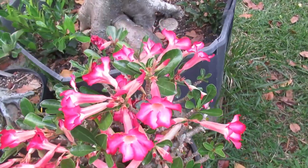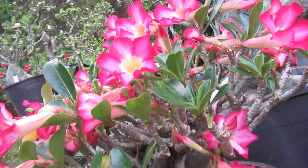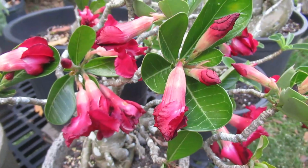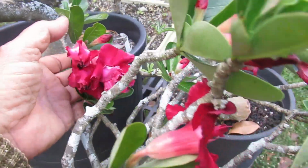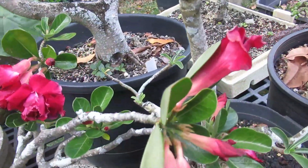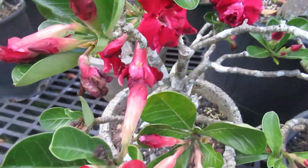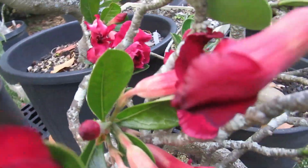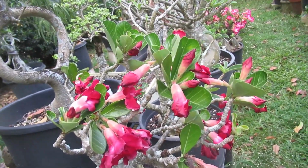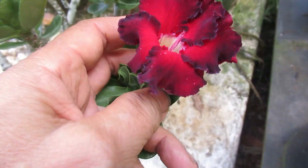And here is one of my broccoli adeniums, heavily blooming. And here is one of my multi-petal Adenium obesum. I don't know if you can see how beautifully dark red colors it has. Such a little plant and so many blooms. And here is another one with almost black edges.